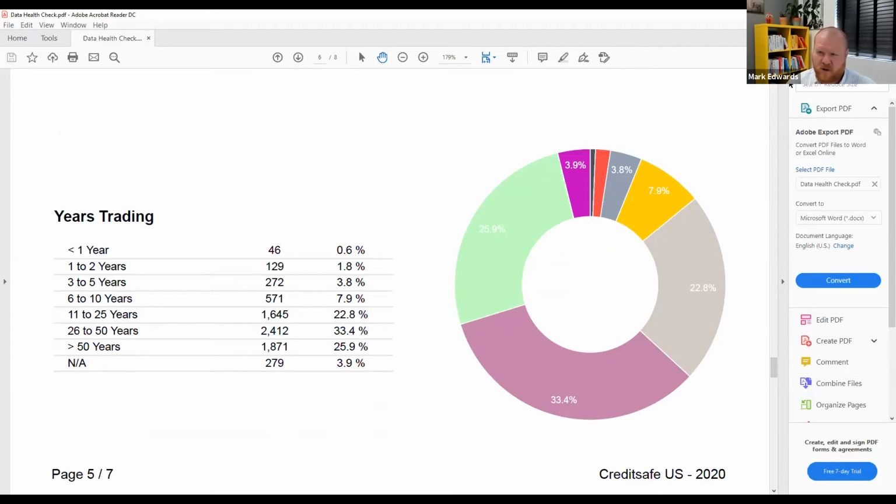I'm going to stop my share and switch to the Excel, and we're going to move on to talk about the data append element of this.